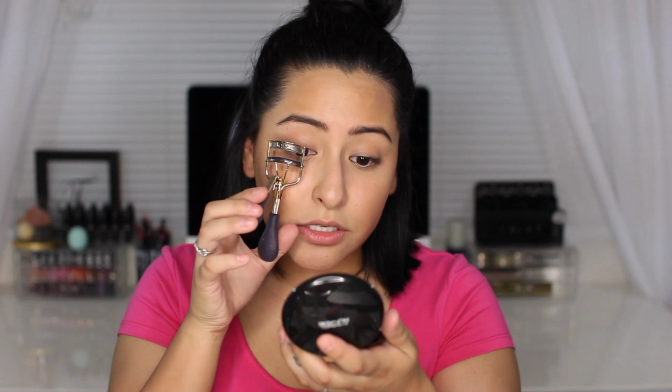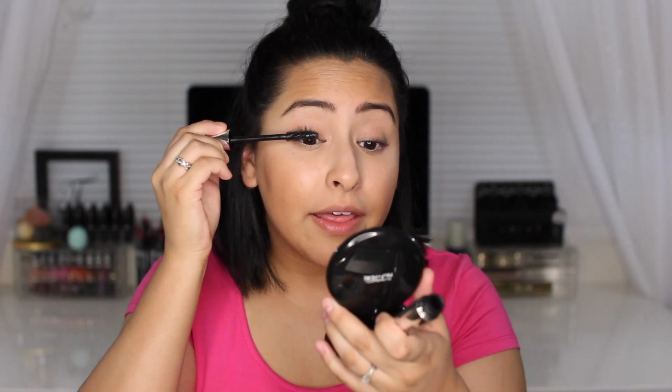So now I'm going to go in with mascara. I'm just going to take my Tarte eyelash curler and curl my lashes. Since mascara is not really my thing and I always wear falsies, when I do wear mascara, I pile it on, and the three mascaras that I've been using are the Bare Minerals Lash Domination, the Too Faced Better Than Sex, the Smashbox Full Exposure. So I'm just going to go in and apply that.